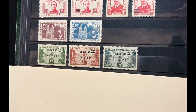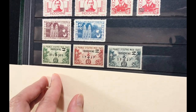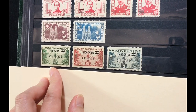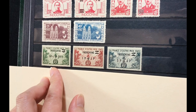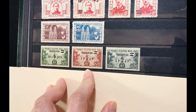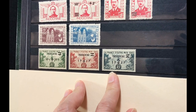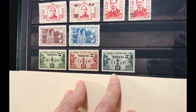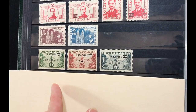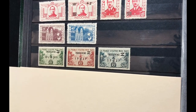And the last set of the semi-postals that were issued is B32, and this is a 50 cent plus 50 cent on a 2 franc green, and B33, which is a 1 piaster plus 1 piaster on a 2 franc brown, and B34, which is a 2 piaster plus 2 piaster on a 2 franc Prussian blue. This set of three goes for $2.30, both mint and used. Those are the semi-postal stamps that were issued in Indochina during that time.